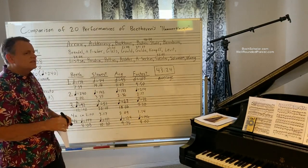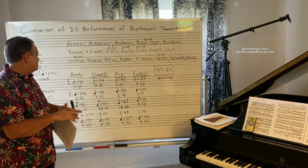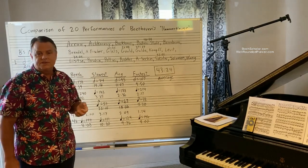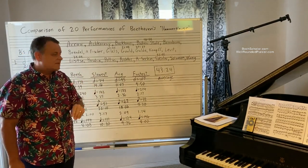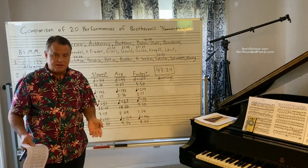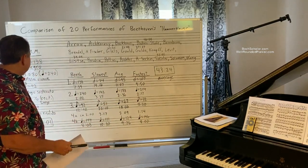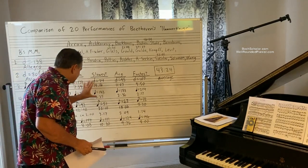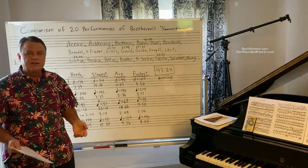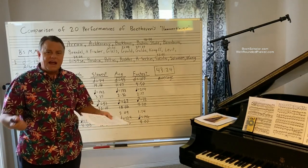So this shows us a trend that when I was analyzing these tempi and listening to their performances, it seems that most performers, with a few exceptions, like maybe Gilels and Sokoloff and Gould, tend to play the first and second movements as fast as they can, really fast, presumably because they might be influenced by Beethoven's metronome speeds. But then in the third movement they don't care. They do whatever they want. They just play what they think is natural.